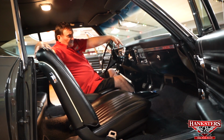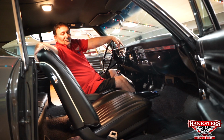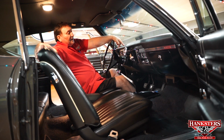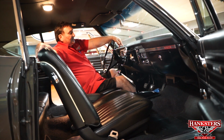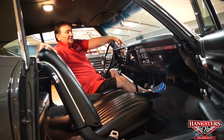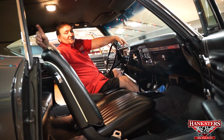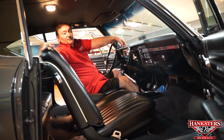So it's a vehicle that really you should consider taking a look at here at Hanksters, Daytona Beach, Florida. I just haven't seen one of these for a long time, and I'm really excited to get this in a solid lifter correct 396 with all the paperwork that Devin's going to take some pictures of here and show you. And we have it all.